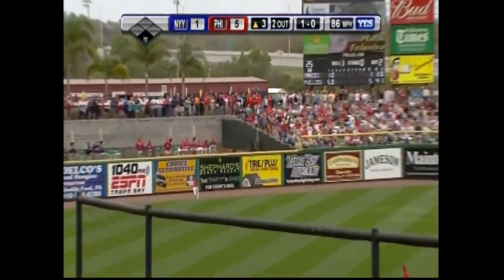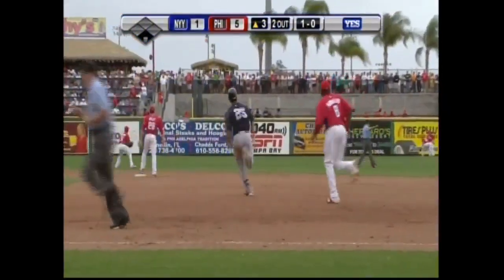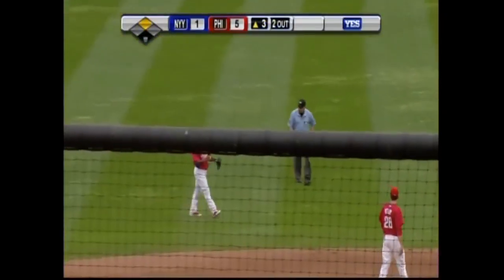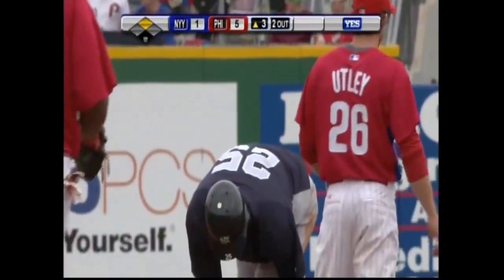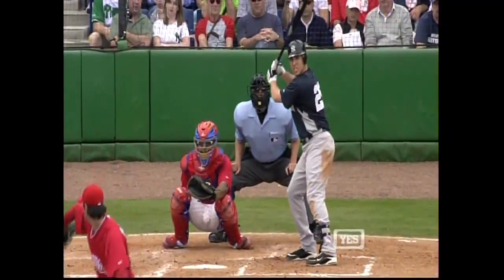And Teixeira gets a hold of that one. Deep out to left field and short hopping the wall. So Teixeira will race into second base. He's aboard with a 2-out double. You know, that might have been it. He's got to work on it a little more. And once again, the wind keeps this ball in the ballpark.